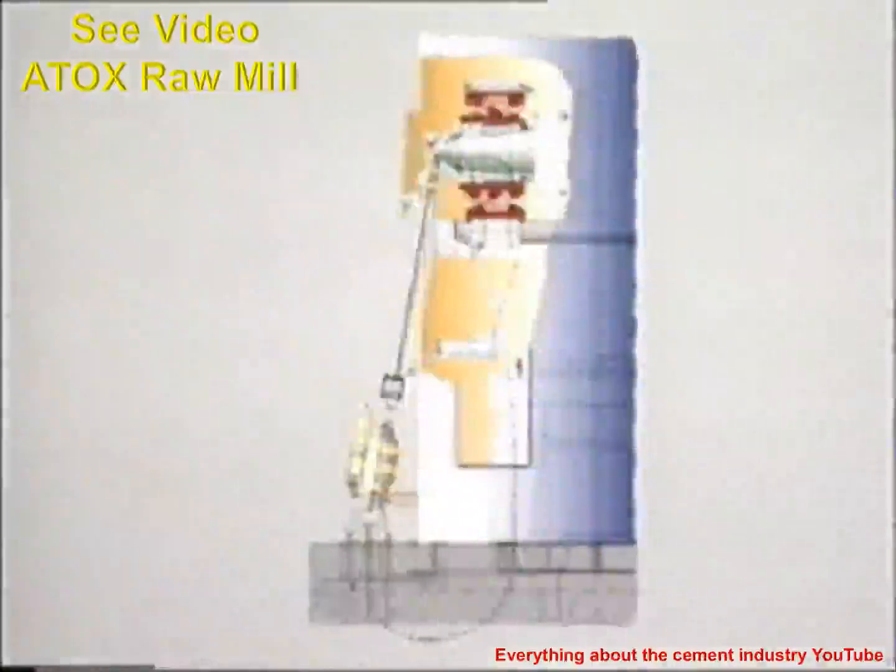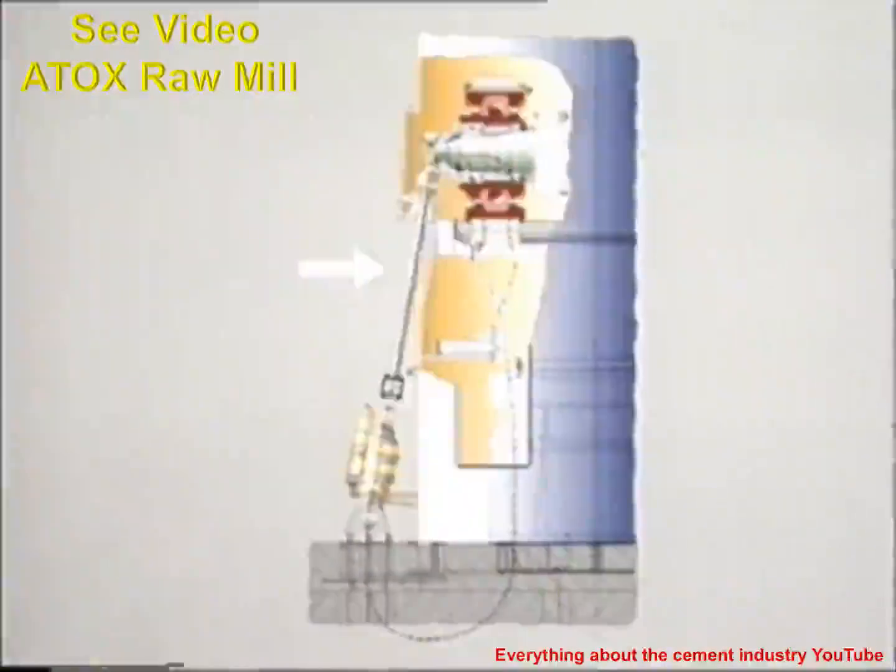Downward pressure is applied to the rollers by the 3 vertical tension rods, also attached at one end to the roller shafts and, at the other, connected to hydraulic cylinders at the base of the mill. Here, the transmission of forces on the rollers through the vertical tension rods, rollers, grinding table and gear unit is shown by dotted lines.